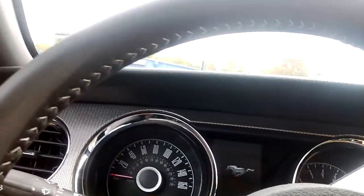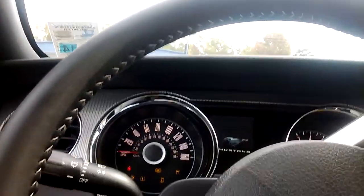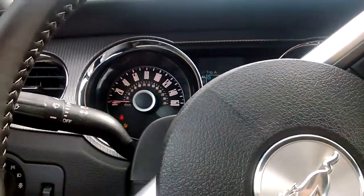not a whole lot of room. But of course, when you're buying a Mustang, you're not really exactly buying it for the room now, are you? Alright guys, well, let's start her up and see what she does. Ooh, that's a nice sound.